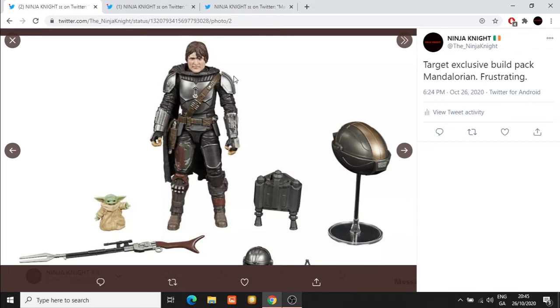We have seen soft goods being used with the Range Trooper, for example, from Solo. So this might be another small sign of the budget cuts that have been previously reported by myself and Yakface, and Ichibaka has also talked about this, that this could be a real problem.